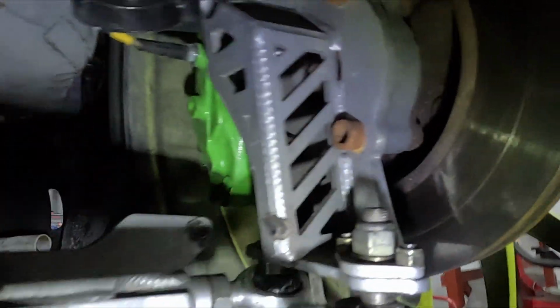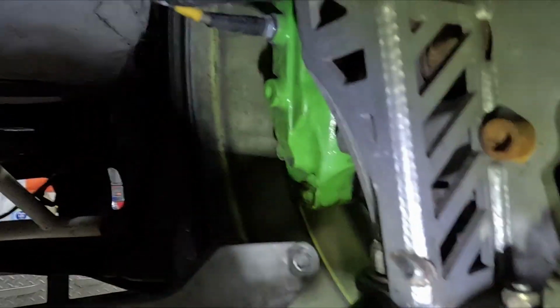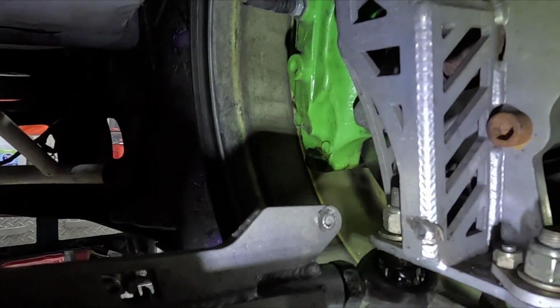All right guys, so I found the issue. I knew this was the issue because I was getting more angle than the usual, and as you can see, my bump stop got snapped off. So I was at full angle when I hit Chris Rudnick.